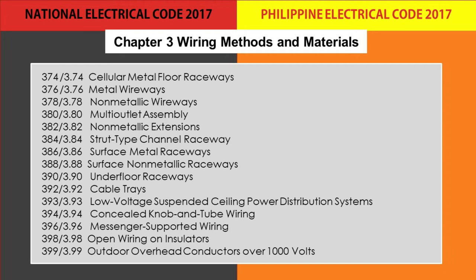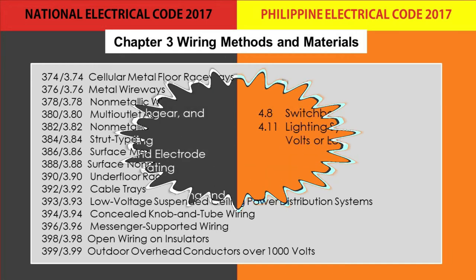metal raceways, surface nonmetallic raceways, underfloor raceways, cable trays, low voltage suspended ceiling power distribution systems, concealed knob and tube wiring, messenger supported wiring, open wiring on insulators, outdoor overhead conductors over 1000 volts.